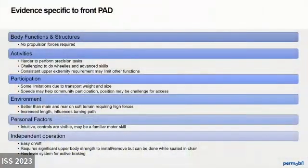What the evidence shows us is that people report that the controls are relatively intuitive because it might be familiar to them, either through video gaming, or through using grocery carts, or maybe they had a scooter before, or they have experience with motorbikes. It can be somewhat of a familiar motor skill. And then often the power on/off is really accessible. They don't have to really reach behind them, in front of them, to the side. It's just all on that panel.